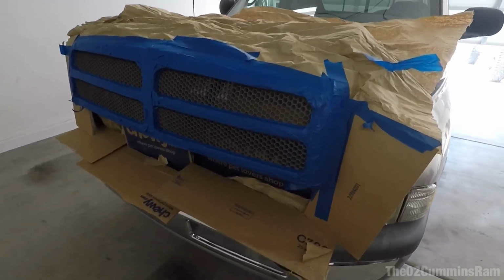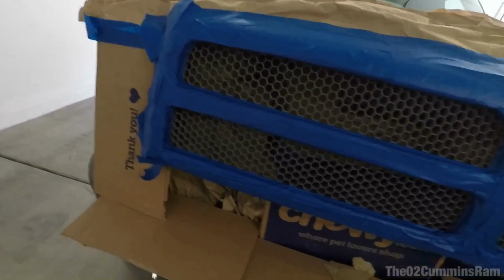Okay, now after about 50 minutes of just taping off, I got the whole thing taped off except for the mesh in here.